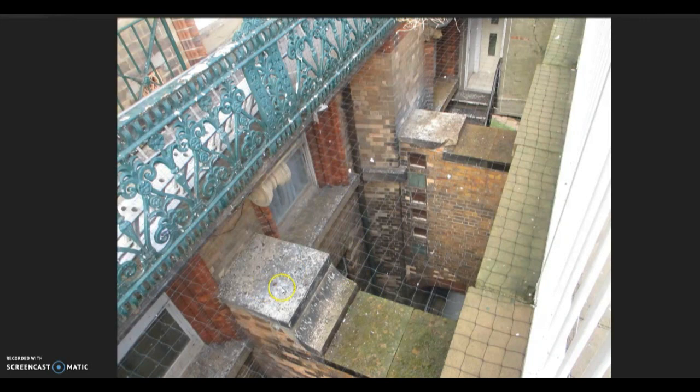It's really confusing, because why would you have that window space going right down to the floor if you're going to build an extension in front of it? Not unless it was for light purposes, maybe, I don't know. But it doesn't really make sense at all, not to me.